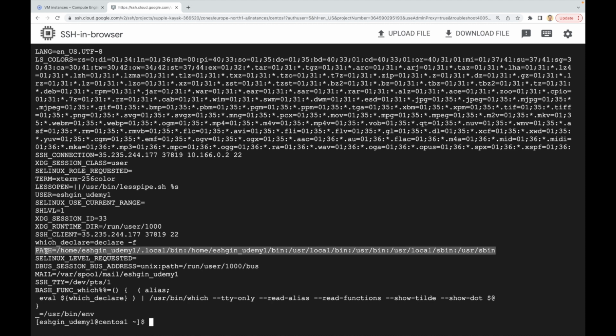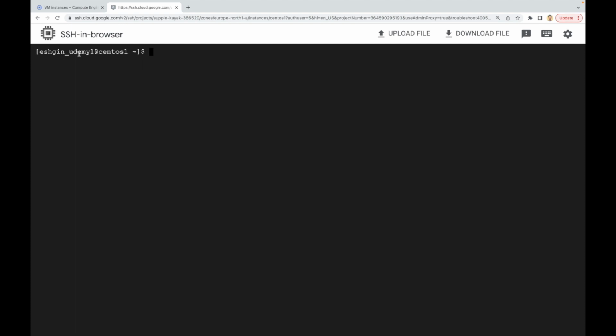So PATH is a fixed variable name and the value assigned to it will be dynamic. What it means is that for other users, the value of the PATH variable can be different. Although we haven't talked about users yet, keep in mind that environment variables can be different for each user. As you can see, right now we are executing using one user.